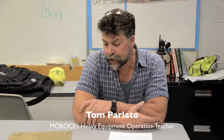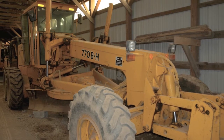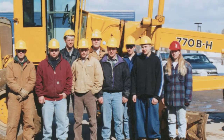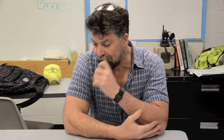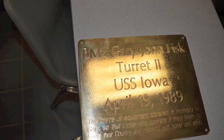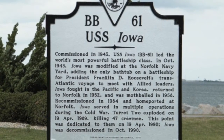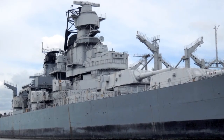Equipment that dates back to the early 90s was a 770 BH motor grader. And there was quite a personal involvement with a family that helped to acquire that piece of machinery for BOCES and for the heavy equipment students that have attended here for many years since. And that was the family of Mr. Lou Fisk and his son, Gary John Fisk, who passed away in the USS Iowa turret explosion in 1989.